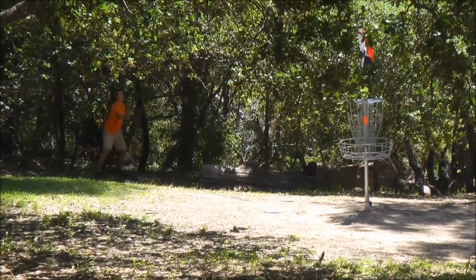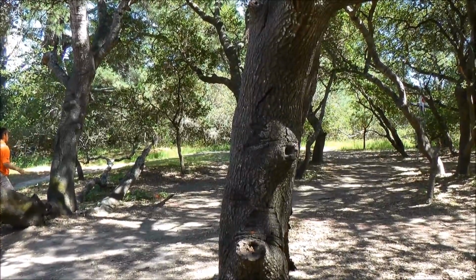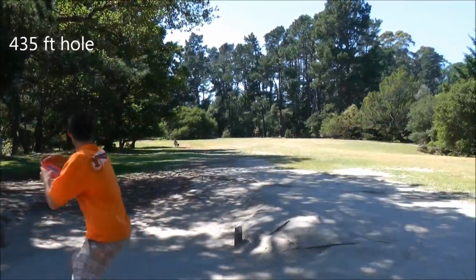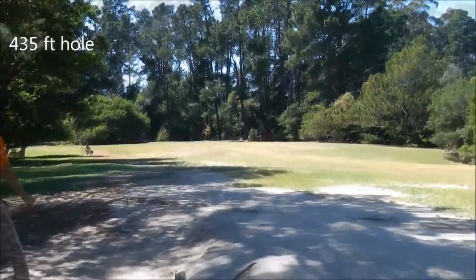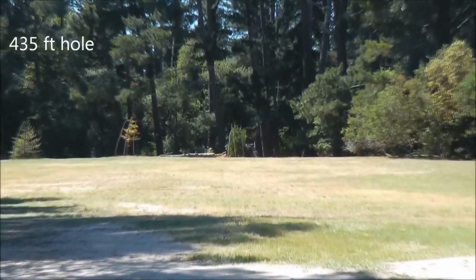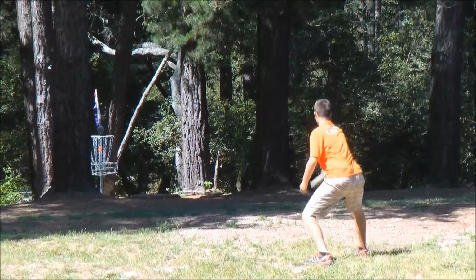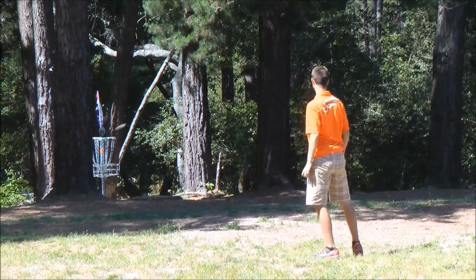And Ricky has one of the best roller games on tour, and he's totally underrated with how well he rolls his Wraiths. He's so good at rolling the Wraiths. Let's look at this shot. It's just so good. That's a bomb. That's such a tough putt.